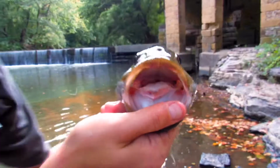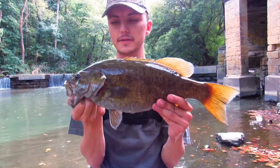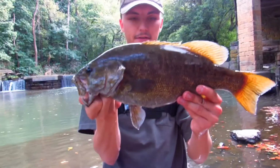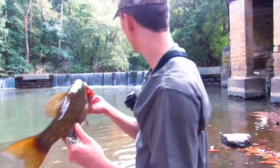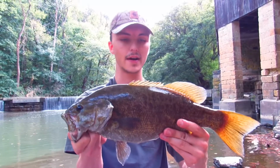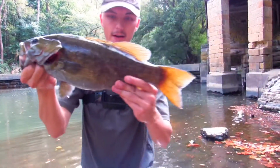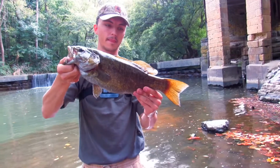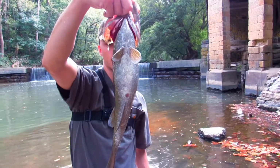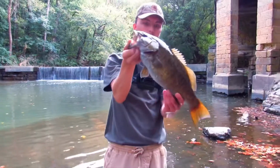I'm pretty sure this is my PB smallmouth. Pretty sure there might be one in my freezer that's close to this size, but I know they're in here, and this is why we come chase these suckers. This thing was hopping out of the water. Perfect conditions today. I knew something was going to happen. I knew it. That thing's probably close to 3 pounds. Look how giant that smallmouth is. Look at that thing. Chunk. Giant smallie.